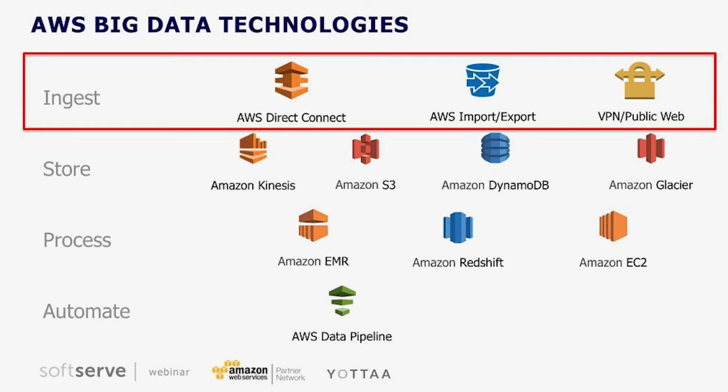Another service is AWS Import-Export or Snowball, which is a petabyte-scale data transport solution, which literally provides you with a hardware appliance that allows you to migrate terabytes of data. Also, we're working with a variety of partners that provide solutions for internet acceleration techniques that allow you to push up to a few terabytes of data daily through the public internet.